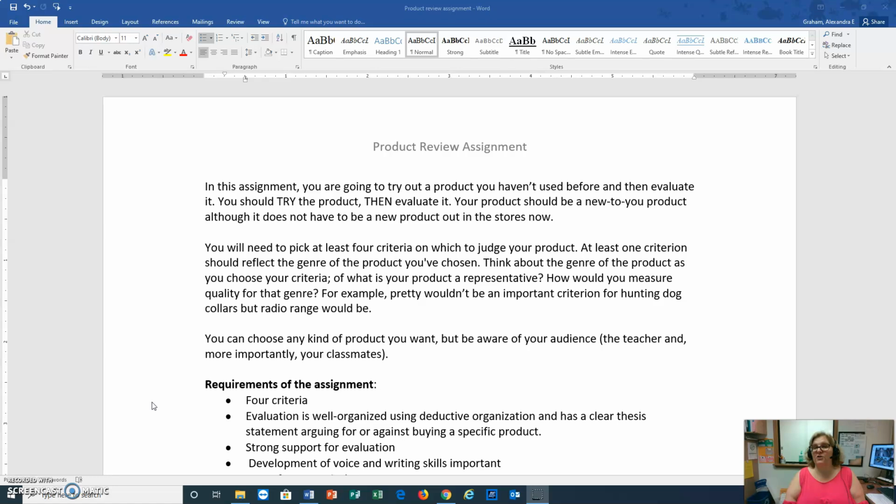This is your first major paper for me, and this is supposed to be a deductive argument. The reason it's a deductive argument is I really want to make sure that you have this form of argument really solidly before we start on everything else.